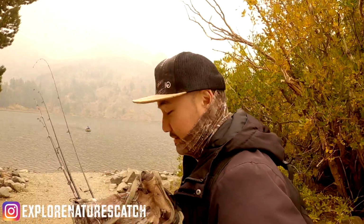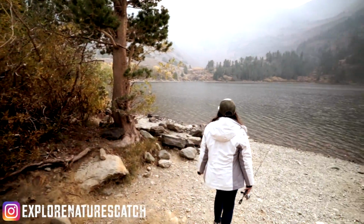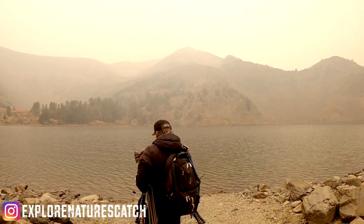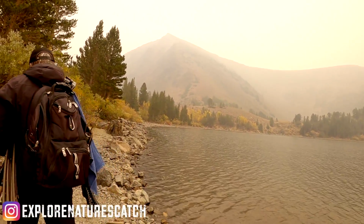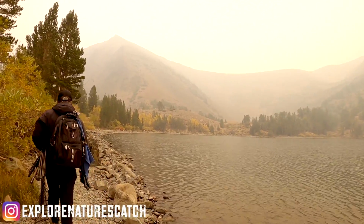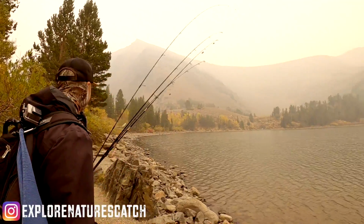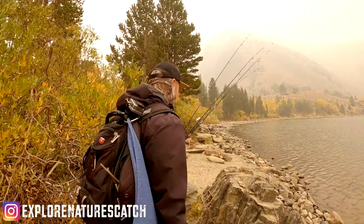Yep, yes. Let's get lucky over here. Oh, be careful. Yeah. Keep going. Lots and lots of rocks. Right here, we're just gonna stay right here. We have our personal pole holder. So we're gonna set up, probably do a few baits, and I'm gonna throw out a Cast Master for now.